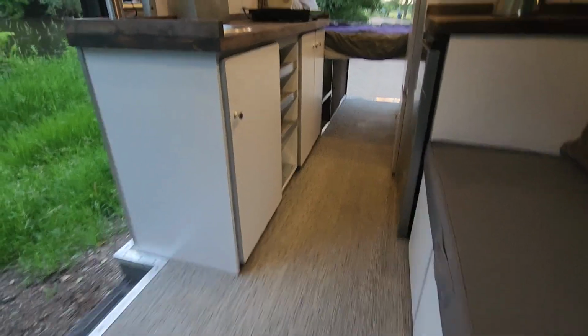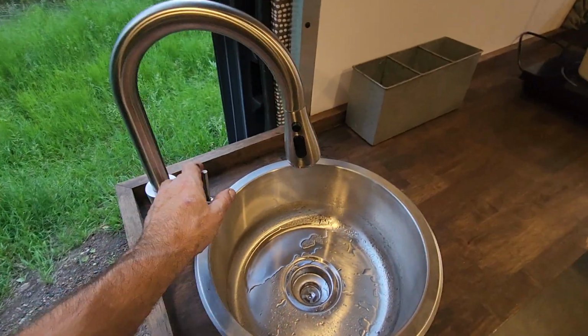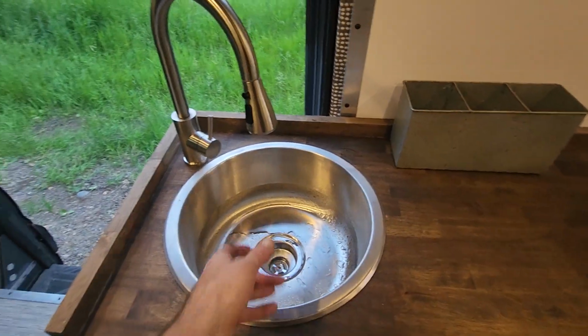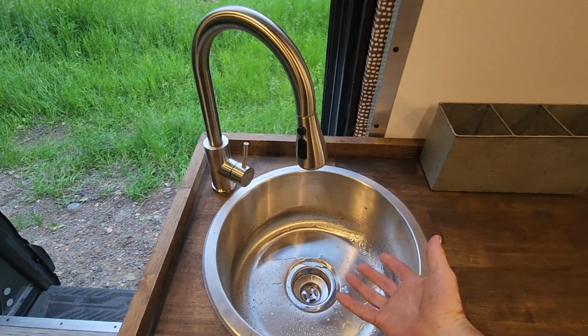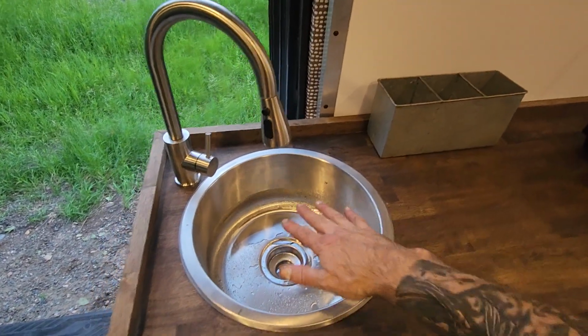Got a big sink here. It's 9 inches deep, which is great, and 16 inches wide. You can throw whole pots and pans in there. So maybe stick your head under there if you want to. It's nice and deep, unlike the smaller sinks that splash everywhere when they're shallow, right?